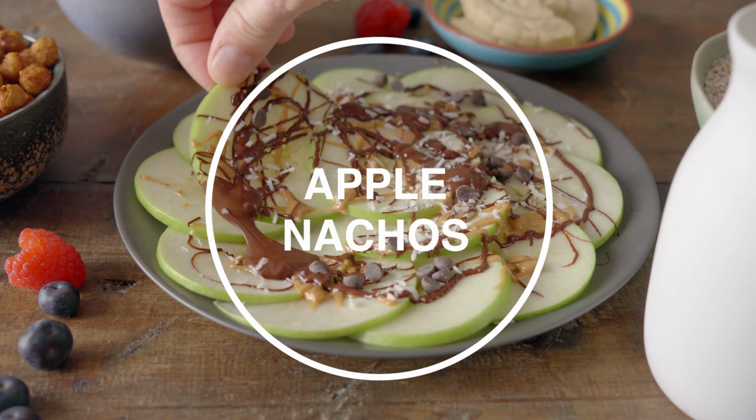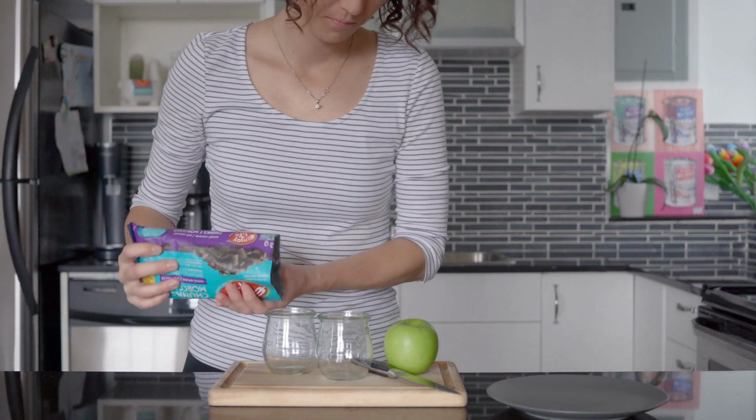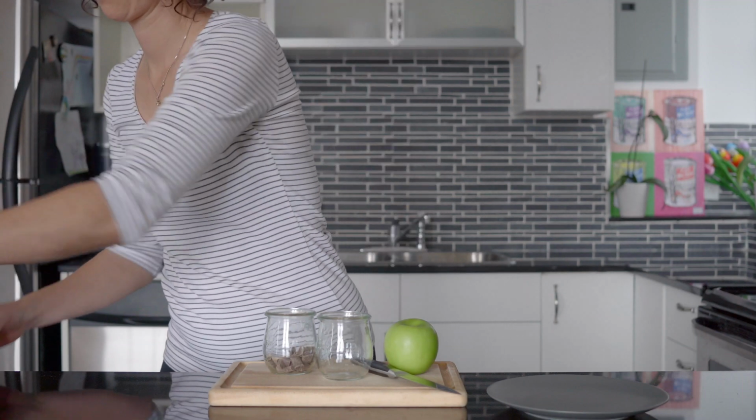My favorite snack of all are probably these apple nachos. Green apples have the lowest amount of sugar, so I keep buying them thinking they're so much more healthy, and then I don't want to eat them. Now that I came up with this apple nacho recipe, I can't get enough of them.